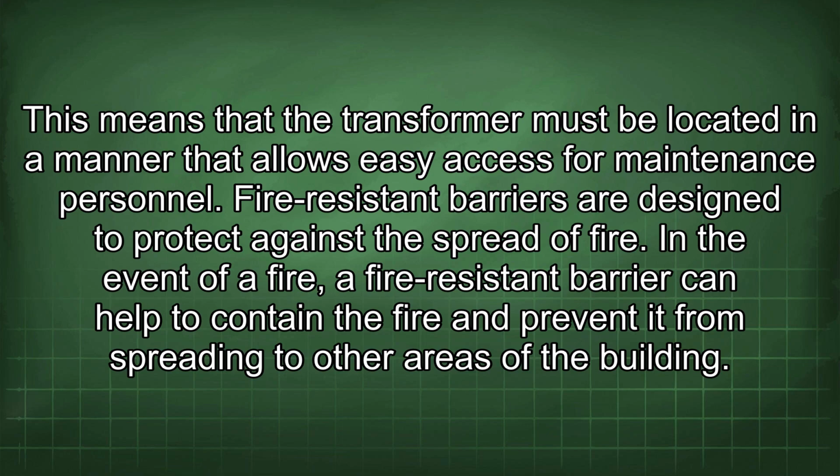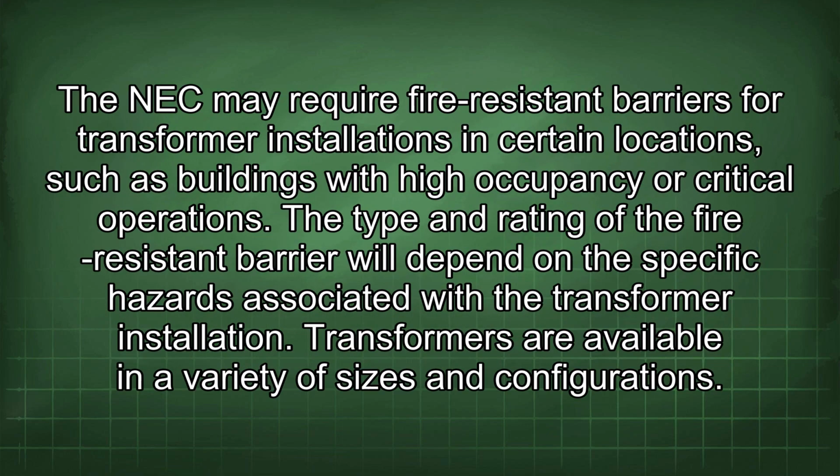Fire-resistant barriers are designed to protect against the spread of fire. In the event of a fire, a fire-resistant barrier can help to contain the fire and prevent it from spreading to other areas of the building. The NEC may require fire-resistant barriers for transformer installations in certain locations, such as buildings with high occupancy or critical operations. The type and rating of the fire-resistant barrier will depend on the specific hazards associated with the transformer installation.